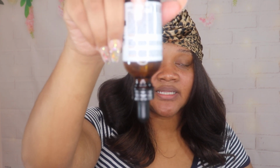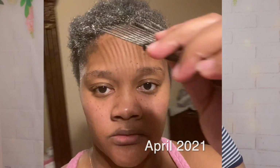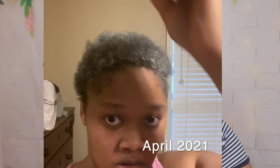I also noticed when I would take my hair down and do my wash days, my hair wasn't coming out as much as it normally would, and I think it has something to do with this one. This one is really good for hair that keeps on breaking off. I still have a little bit left because you can use it 3 to 5 times a week. I actually used it sparingly. I stretched it out for 3 months because I wanted to see if it was actually going to grow my hair, and I think it did.